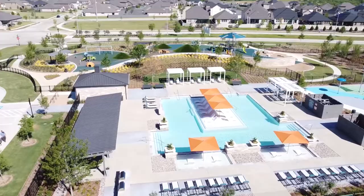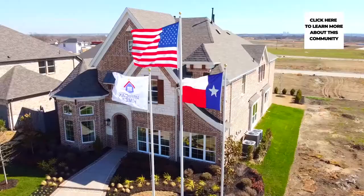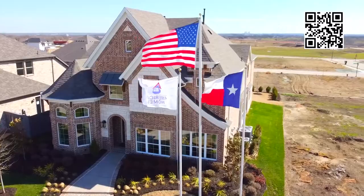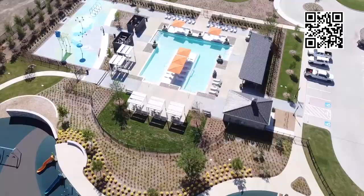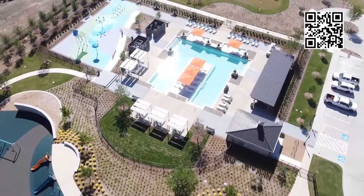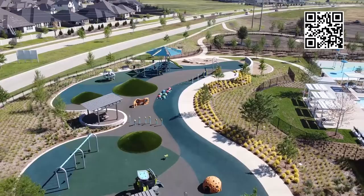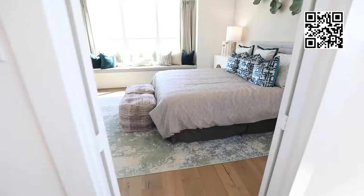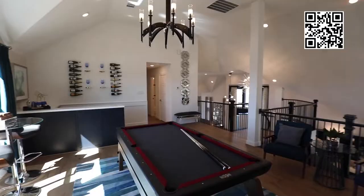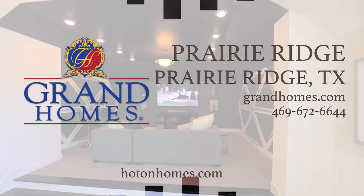With miles of winding nature trails, ponds, and greenscapes, Grand Homes at Prairie Ridge in Midlothian is the perfect location for families that want an active lifestyle in an amazing home. Prairie Ridge features pools, a community center, and even a stocked catch-and-release pond. Grand Homes brings 7 of their award-winning home designs to Prairie Ridge, and the community is located within an easy commute to Dallas and Fort Worth. Find your perfect home with Grand Homes in Prairie Ridge.